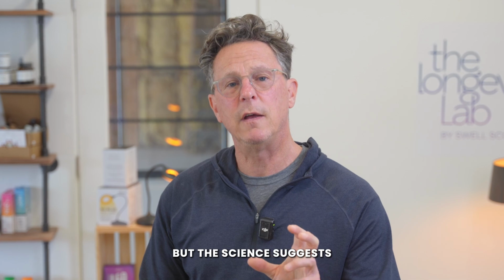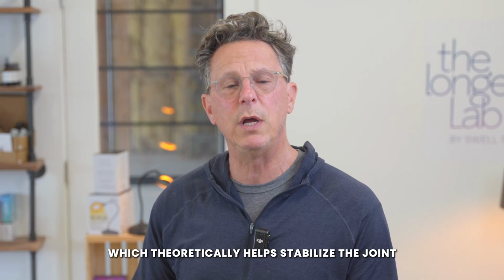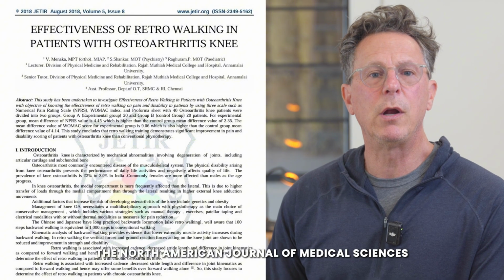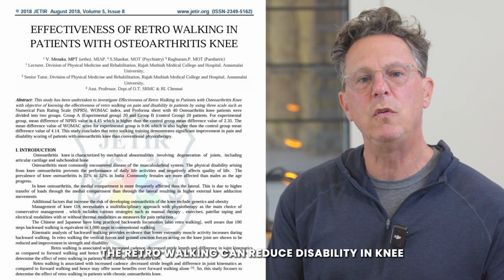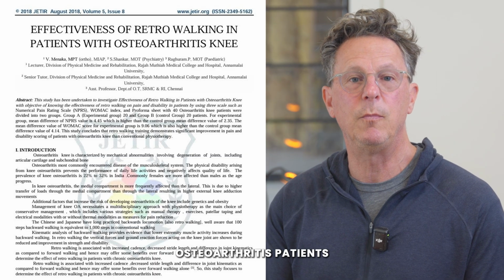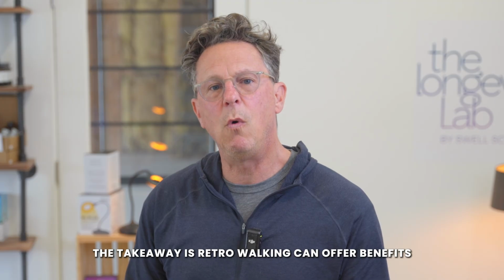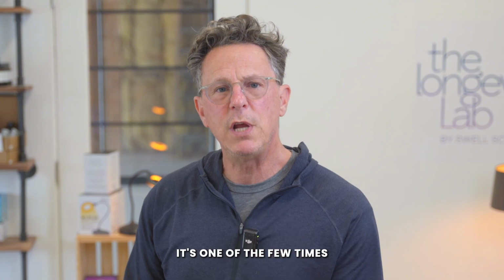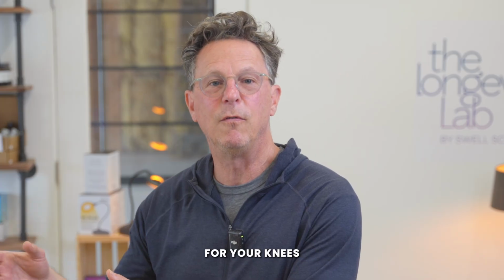But the science suggests backward walking may unload the kneecap and build the supporting muscles, which theoretically helps stabilize the joint. And a study in the North American Journal of Medical Sciences concluded that retro walking can reduce disability in knee osteoarthritis patients when used alongside standard care. So for joint health, the takeaway is retro walking can offer benefits, especially as part of rehab. It's one of the few times reversing direction might actually feel like progress for your knees.